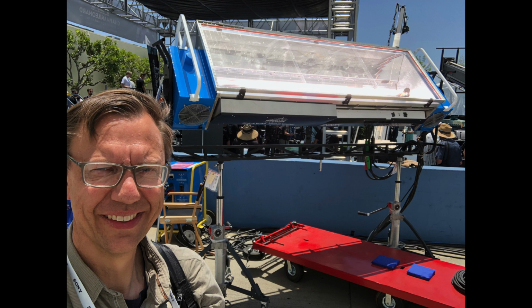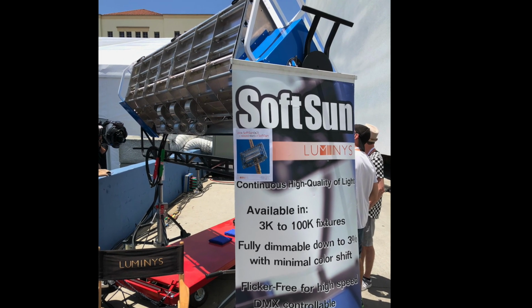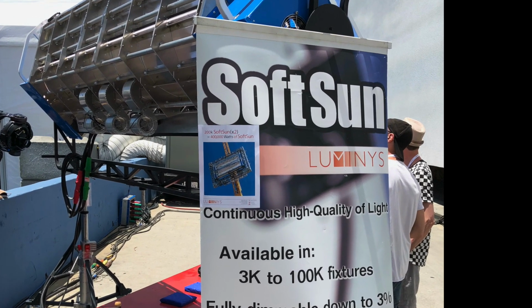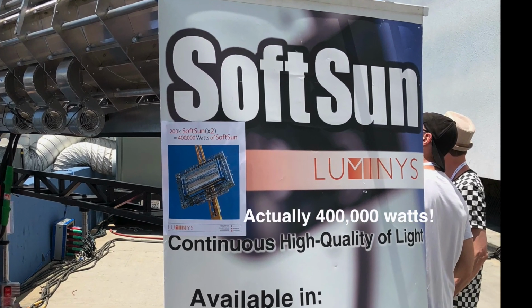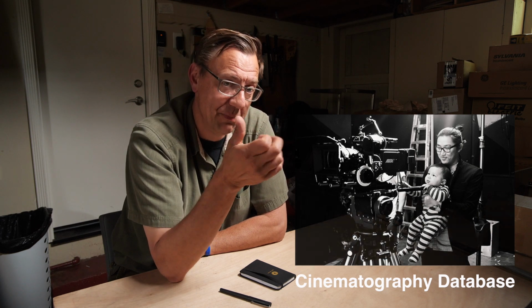And just kind of a fun thing, Soft Sun was showing off their 100,000 watt unit, and they actually had a picture on the little poster there of 200,000 watts up on a 150-foot condo or whatever, and that was lighting a moonscape on some job. Crazy. And I believe Matt Workman walked by, and we didn't get to talk further, but yeah, hey, internet celebrity, that was fun.